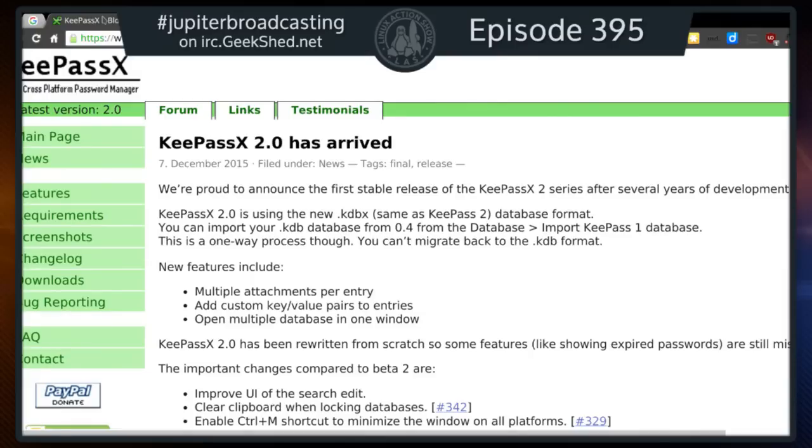And new features include multiple attachments per entry, add custom key value pairs to entries, and open multiple databases in one window, which is really sweet for work and personal and stuff. It's a one-way trip, though. So once you make the conversion, that database doesn't ever go back. Just a little heads up.